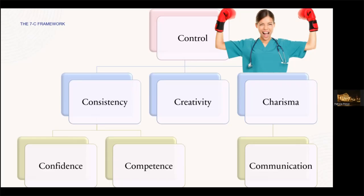Now, the next two components I actually link together: competence and confidence, right? As instructors, trainers, and teachers, we have to be competent in what we are teaching and training, instructing our students on, okay? We have to be. When we're competent, we're confident in our performance and our instruction. The more competent we are, the more confident we will be when we train our students.